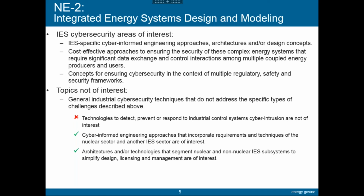So not of interest are general industrial cybersecurity techniques that don't address specific challenges to integrated energy systems. So for instance, we are not looking for technologies to detect, prevent, or respond to ICS cyber intrusion. But we would be interested in cyber-informed engineering approaches that maybe bring together requirements and techniques of the nuclear sector and some other participant sector within the IES. We would also be interested in security architectures and technologies that segment the nuclear and non-nuclear subsystems to simplify the design, licensing, and management.